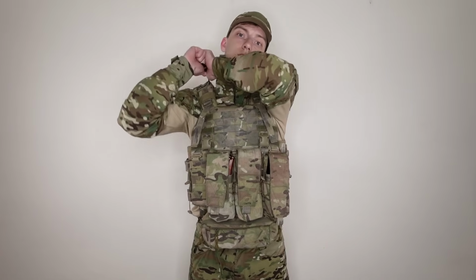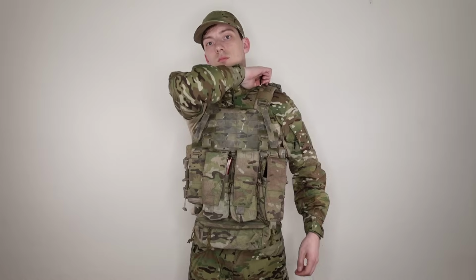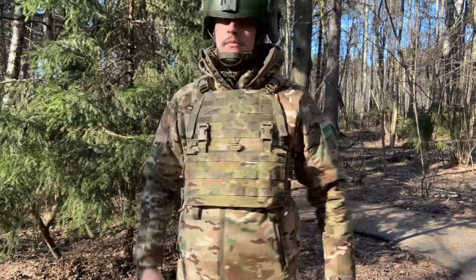I received an incomplete vest that has clearly seen better days, but we'll work with what we have. Now let's talk about how to assemble this vest. But if you want to assemble something, you need to disassemble it first. To scatter this vest all over the floor, you just need to pull 2 quick release cables located at the shoulders. And now you can assemble it in 3 configurations.